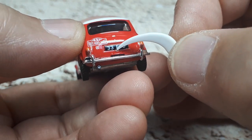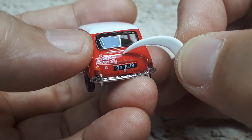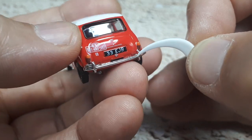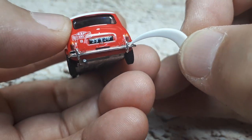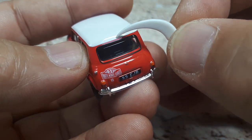Some sort of silver for the trunk, or maybe that's the trunk handle. I forget which way it goes. Little bumperettes, and they filled in that gap there. Tiny little exhaust pipe, I think it's part of the metal base. Some black printing up here.